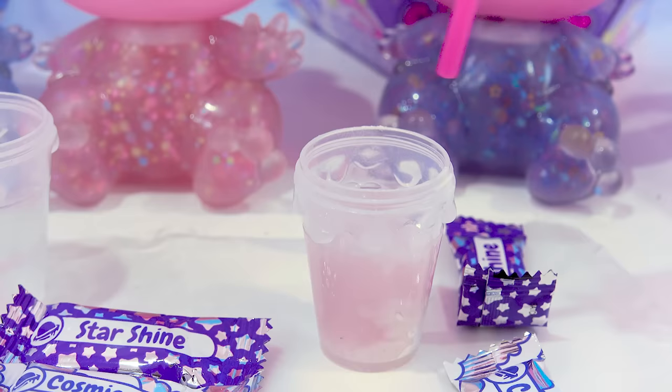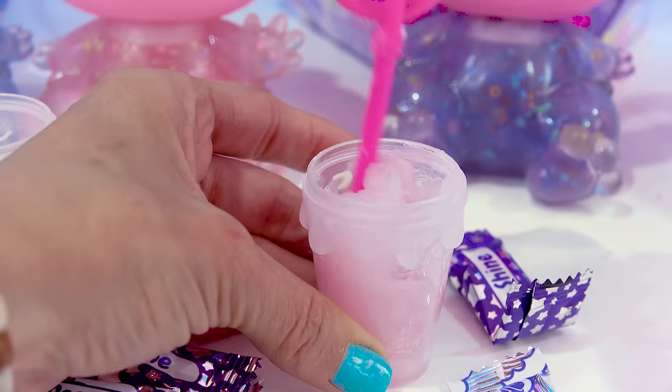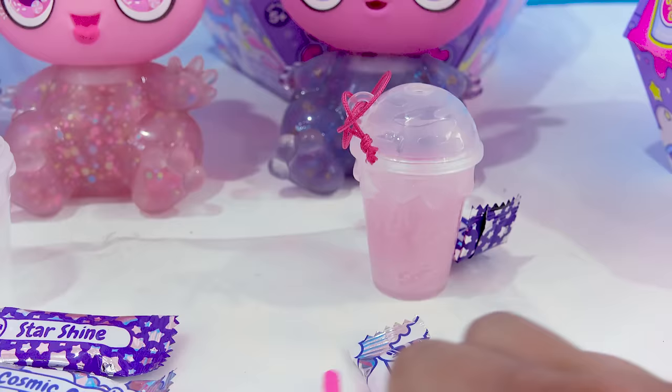Ooh, this is gonna be so cool. I can't believe this is gonna turn into galaxy slime. It's very chunky and it's almost like a slushy. Ooh, it's getting sticky and slushier. All right, so after I stir it, now I'm just going to let it sit for 15 to 30 minutes. While we're letting that one sit, let's go ahead and work on the rest of these drinks.